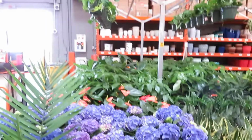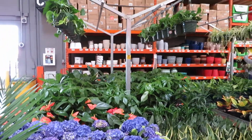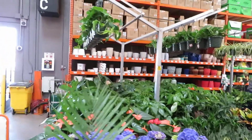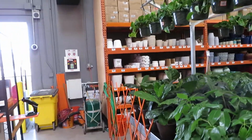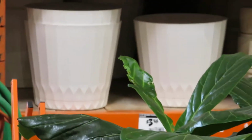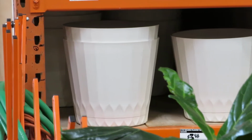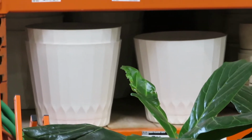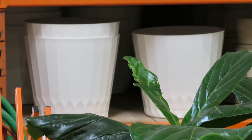And that's pretty much it for Home Depot. They also have all of your pots in the background there. They have some really pretty ones. Here's something to keep an eye on for you pot-loving people. These guys are like a plastic type of pot, and I think they are 10 or 12 inch pots for $5 or $6. I think they are made of like composted plastic.